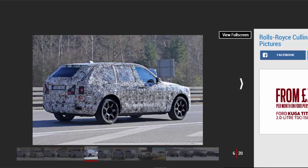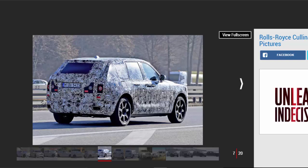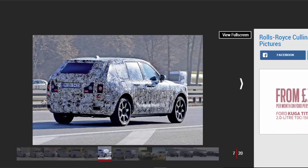And in a direct dig at Bentley, which is describing its new Bentayga as the best SUV in the world, he added, "The Bentley SUV is clearly the number two. Rolls-Royce is the best in the world and will be when our model arrives. We will bring a great new car, and an authentic Rolls-Royce into the market.